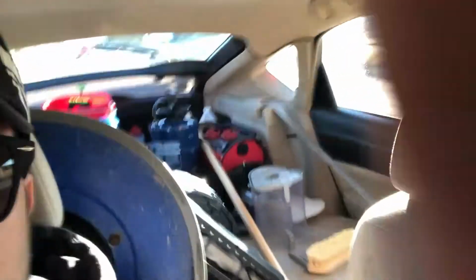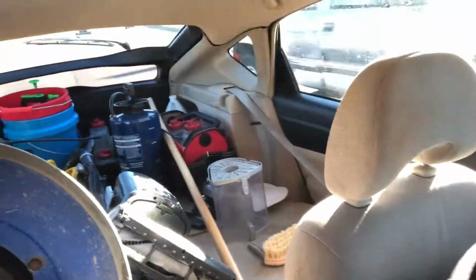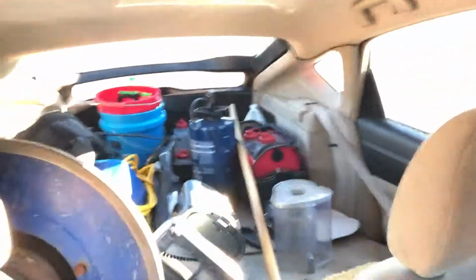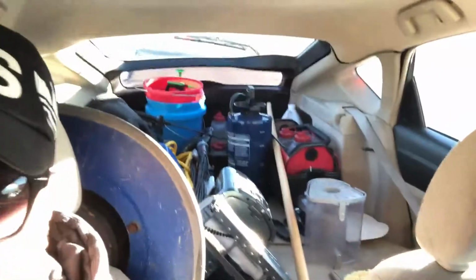You can see my vacuum is taken apart behind us because I washed it out thoroughly and cleaned the filters out so that they're fresh. I cleaned my filters out and make sure my vacuum's ready and looks good when I go up to that door.